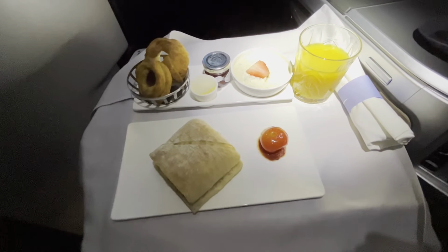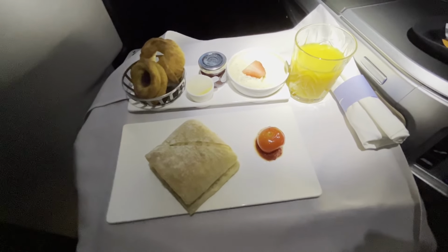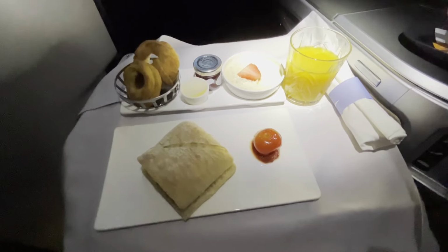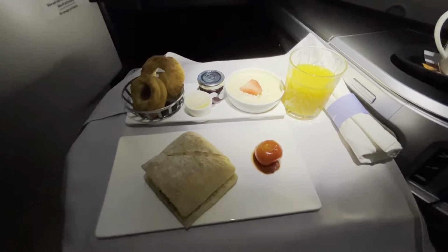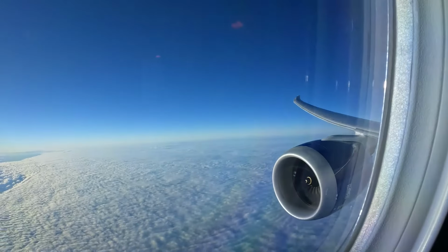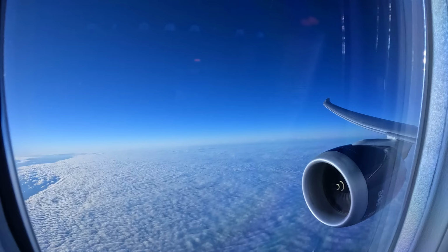Apologies for the poor nighttime footage. I'm still learning a little bit about that. I headed off to sleep once the fasten seatbelt sign was taken off, and I woke up in time for a little bit of breakfast the following morning as we made our approach to London Heathrow. Quite a small breakfast for a short flight: orange juice and a panini with a couple of extra little snacks.